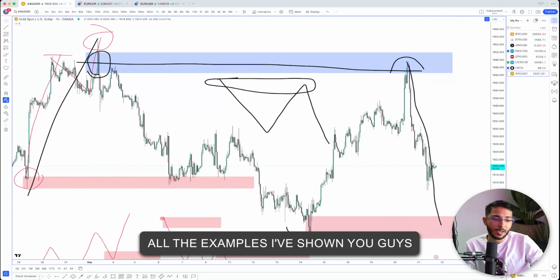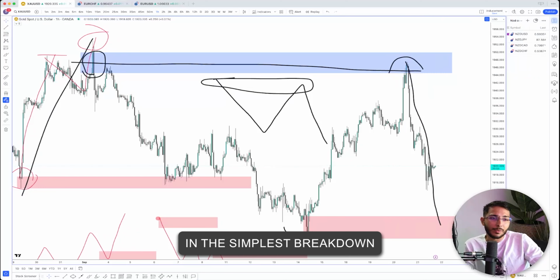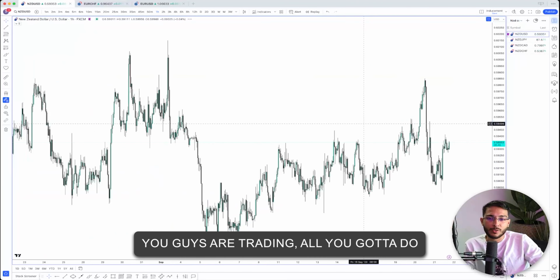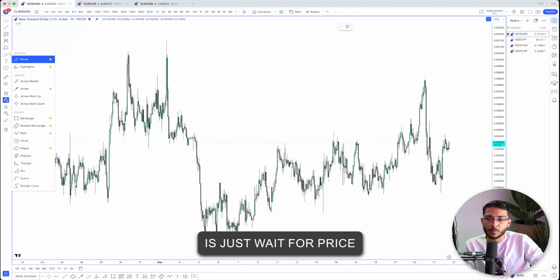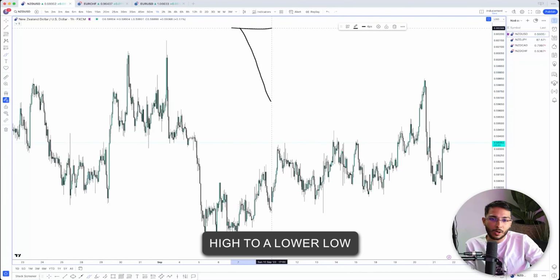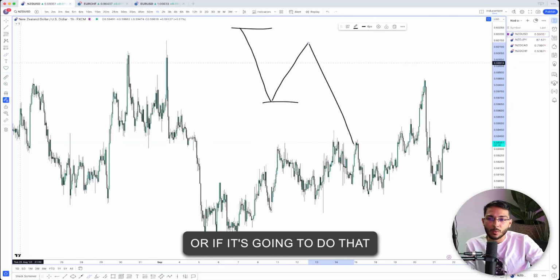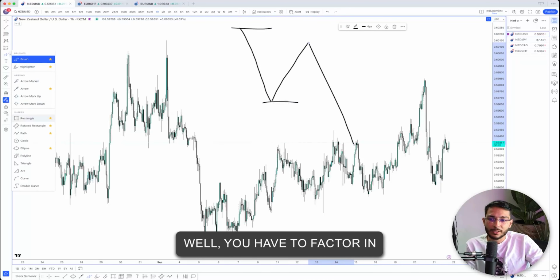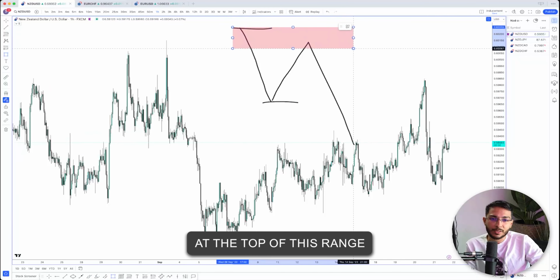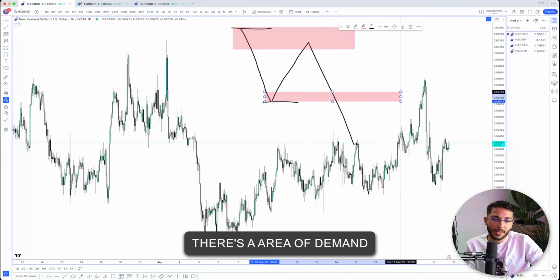Right now, all the examples I've shown you guys have just been simply on the 1 hour. In the simplest breakdown, it doesn't matter what pairs you guys are trading. All you gotta do is just wait for price to get back to where it was at. If price makes a lower high to a lower low, eventually price is gonna have to pull back before it continues. Well, if it's gonna do that, what you have to factor in is that somewhere at the top of this range, there's an area of supply. Somewhere at the bottom of this low, there's an area of demand to take profit at.